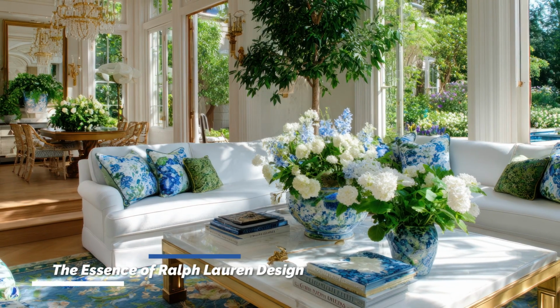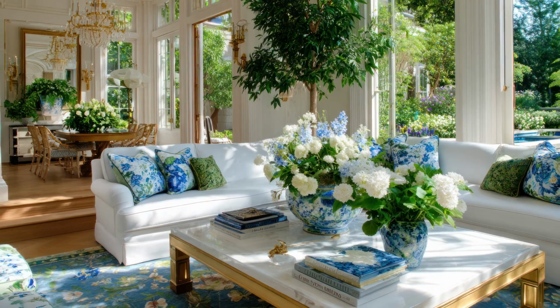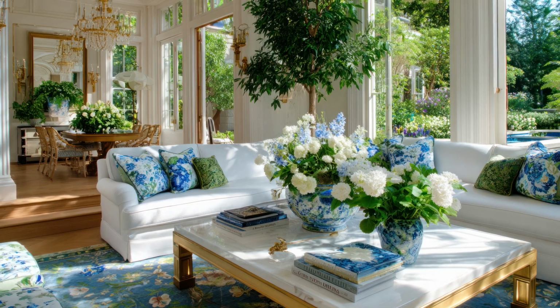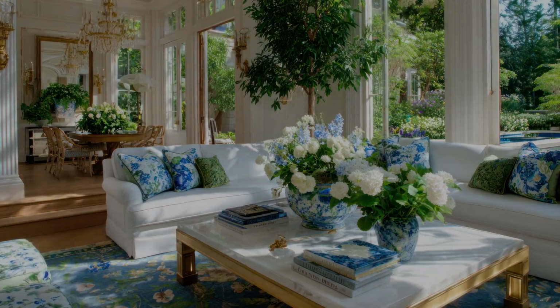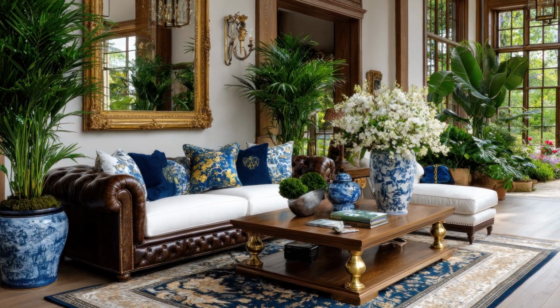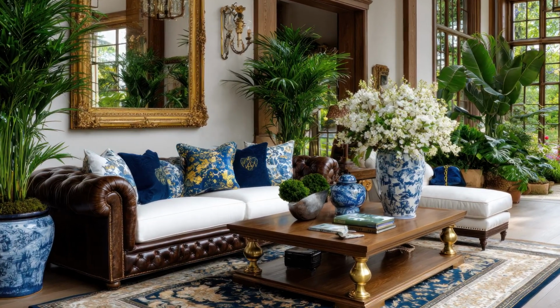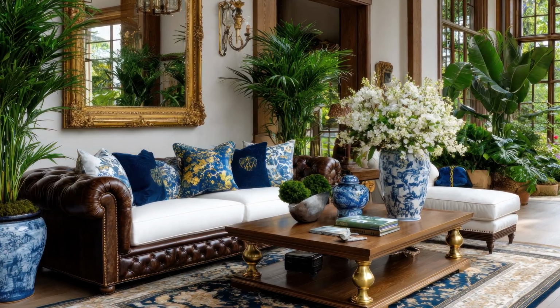Ralph Lauren is renowned for translating American luxury into timeless interiors. His signature style speaks of equestrian charm, nautical themes, and country estate richness. But beneath that, there's an understated elegance that invites the serene symmetry of Eastern design. It's the perfect canvas for fusion.